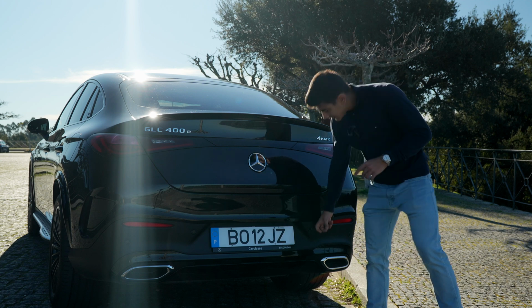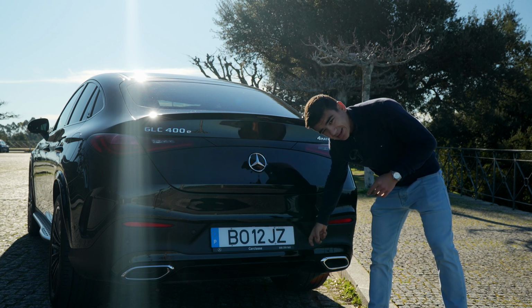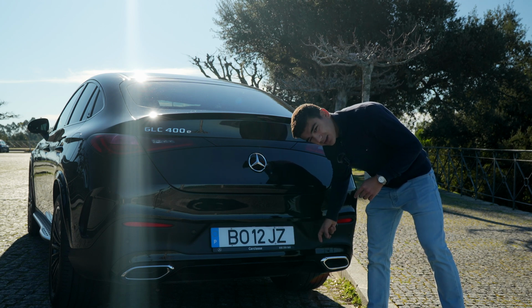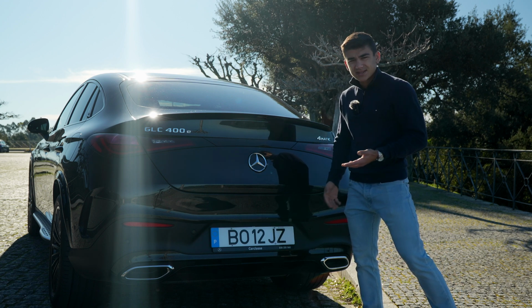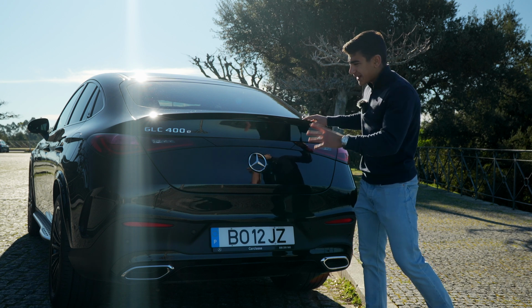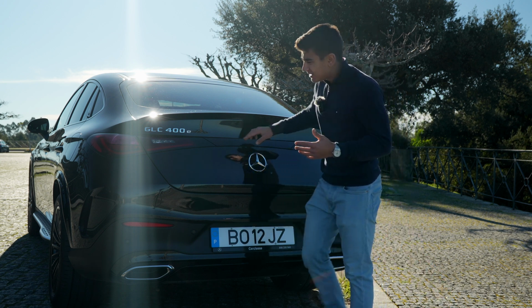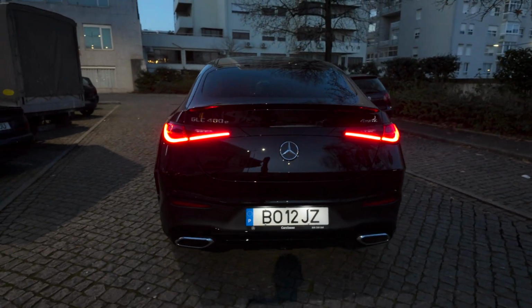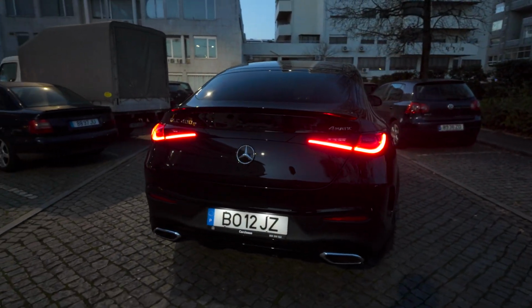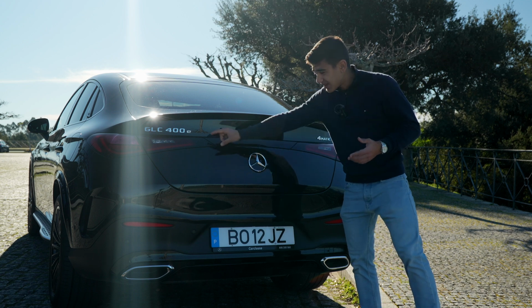One thing that I don't like is this plastic bumper on the back. You can hear it, complete plastic, on a $100,000 car. Why Mercedes? Why? But all the lines on the back look really good. Even the LED design, I think, looks incredible. These LEDs, again, are also amazing. So, very high-tech car.